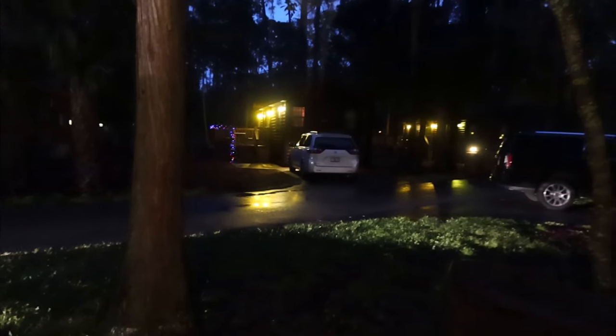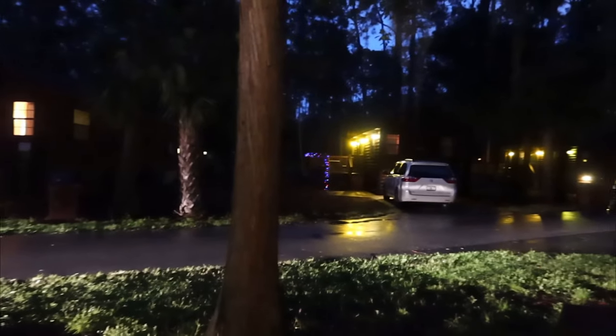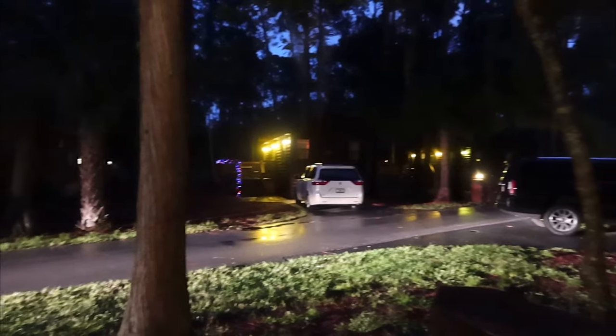And we're back. What I've noticed is a lot of people around here will decorate, which is kind of cool. Like those people have Christmas lights out in front of theirs.